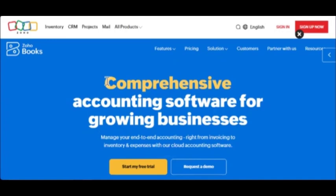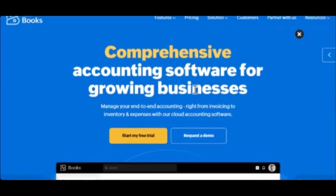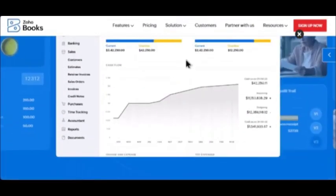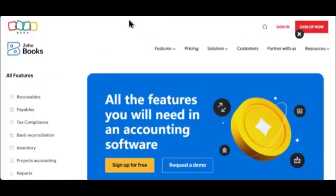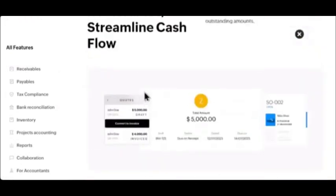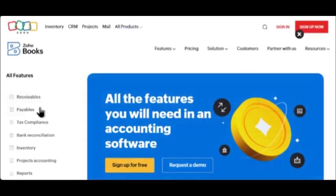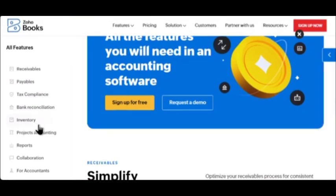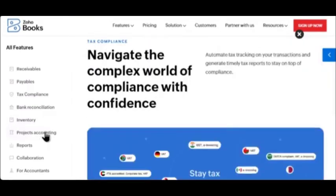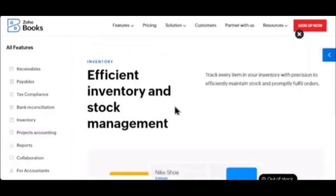Now, if you look at what they are best for, we can see that Xero Accounting is best for mid-sized businesses, growing teams, and accountants needing integration, while Zoho Books is best for small to mid-sized businesses, especially existing Zoho users. So, a quick summary of this is that you choose Xero if you need strong integration, simplified accounting for growing businesses, and clean reporting with robust cloud access.